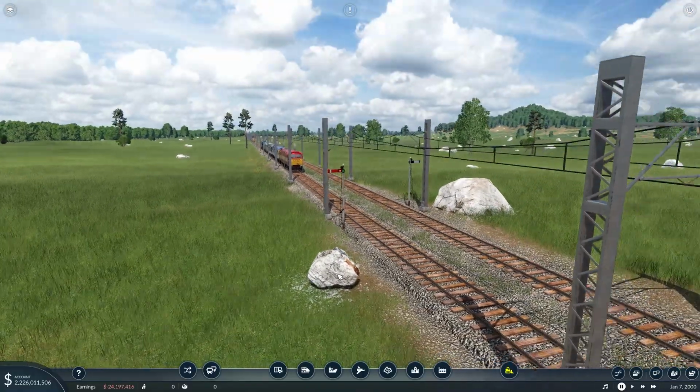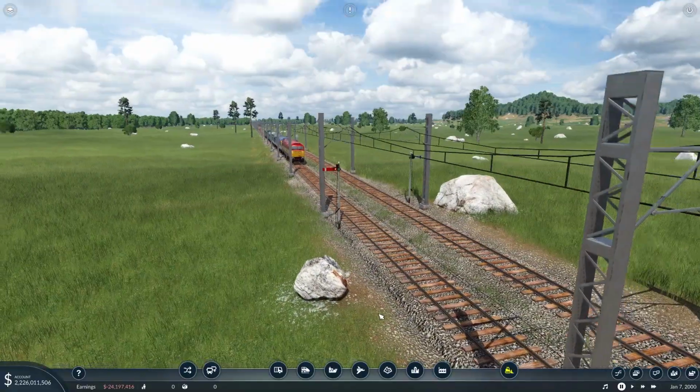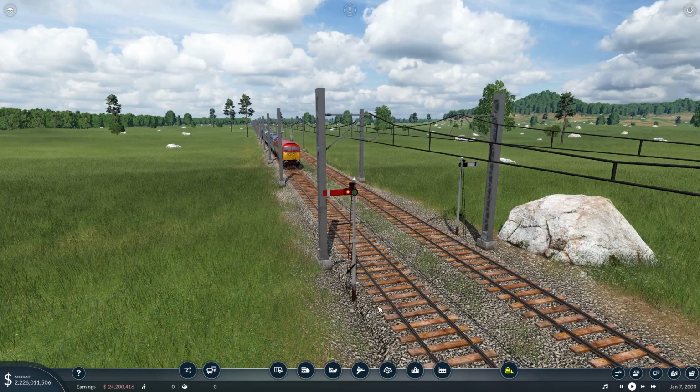So what we're going to do is we're just going to get this train. We've got a set of trains here that's all going through. These are ones we've just reviewed. And we're going to watch these signals activate. And that'll be the last thing we do for this mod review. So let's get them going.